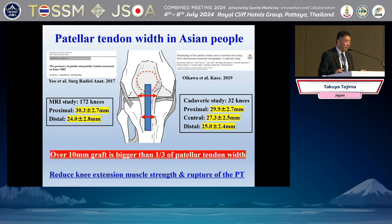How about the patellar tendon width of Asian people? Yoo et al. reported the patellar tendon width of Korean people, and Oikawa et al. reported that of Japanese people. From these reports, a 10 mm BTB graft is bigger than one third of the patellar tendon width of Asian people.